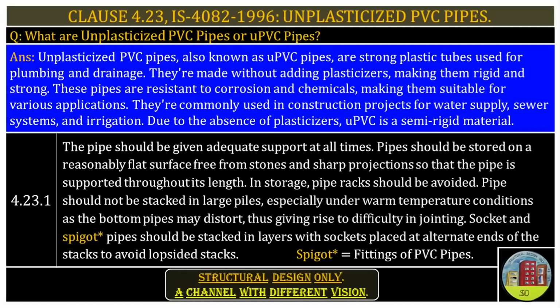These pipes are resistant to corrosion and chemicals, making them suitable for various applications. They are commonly used in construction projects for water supply, sewer systems, and irrigation. Due to absence of plasticizer, UPVC is a semi-rigid material.